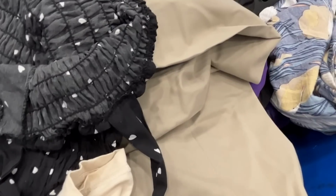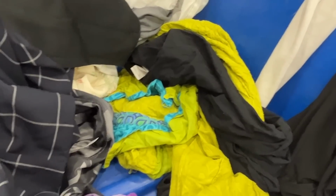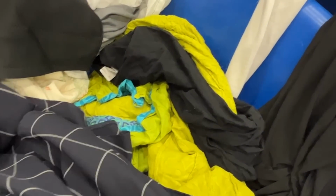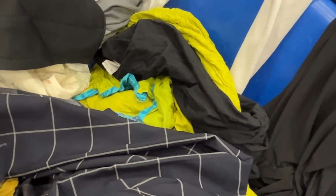Cabby, are we still picking up Cabby? I remember when I first started reselling, that was the hot ticket. I don't believe that it is anymore. There's a lot, y'all, this Amazon stuff that people are buying is starting to flood the bins. Most of the things I pick up are Shein or Amazon. It's so disheartening.